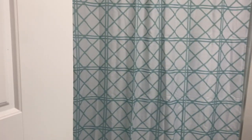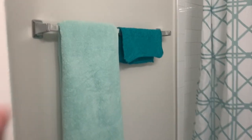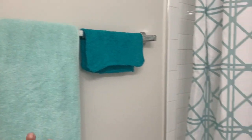Let me turn on the other light. This light makes noise. Okay, so as you guys can tell, I went for a little green blue theme, like a little monochromatic. And yeah, this is just my shower curtain. I put my towels here. It came with this and it came with a rod. I don't know if you guys wanted to know that, but I don't know if most apartment places come with those things. And then I got a little beige rug.